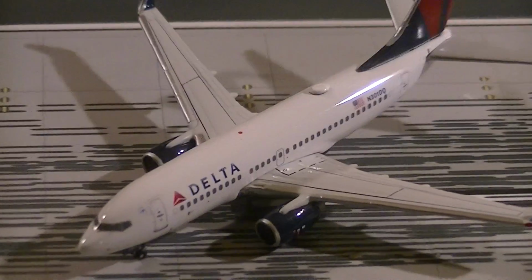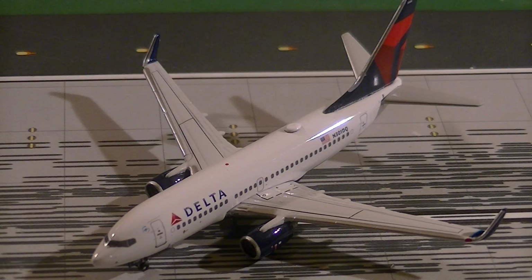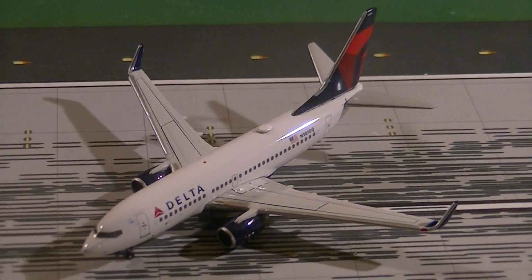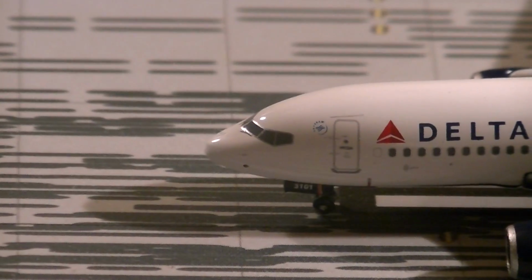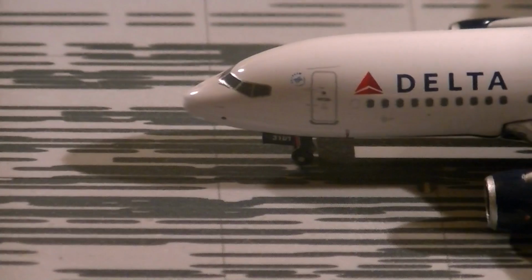So now there's the Delta Airlines 737-700 by Gemini Jets. And before I get started on this one, I just wanted to say that I never thought I'd actually get a Delta 737-700 before. So I'm actually really happy to have this one. And I will zoom in a bit for you. Let's see if that focuses. It's trying. There we go. So just above and behind the cockpit windows is the SkyTeam livery. It says Delta in great detail. Some numbers on the doors for the nose gear.